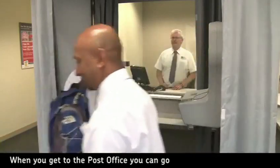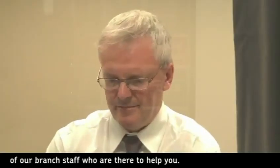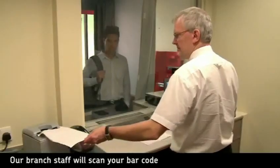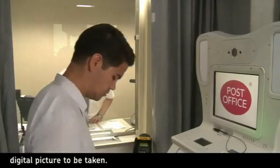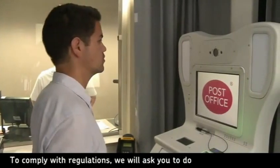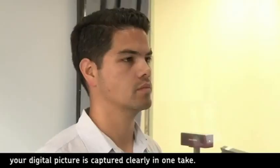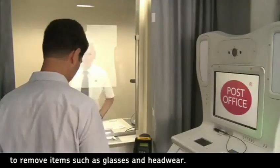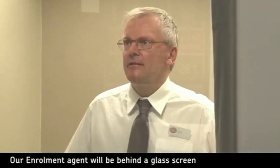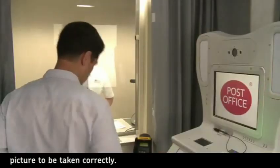When you get to the post office, you can go straight to our biometric booth. If you're unsure where to go, you can ask a member of our branch staff who are there to help you. Our branch staff will scan your barcode and check your name and date of birth. Then they'll take your photo. The agent will indicate where to stand for your digital picture to be taken. To comply with regulations, we'll ask you to do the following. Close the curtains behind you to ensure your digital picture is captured clearly in one take. It also provides you with privacy, as you'll be asked to remove items such as glasses and headwear. Our enrolment agent will be behind a glass screen throughout the whole process and will inform you of where to stand and where to look for your picture to be taken correctly.